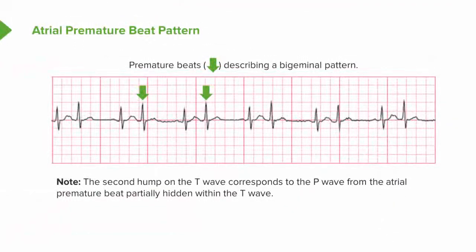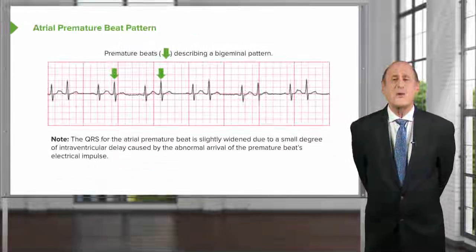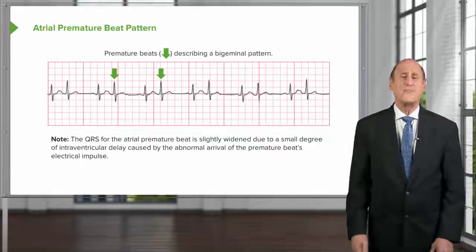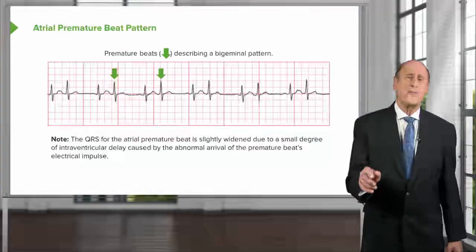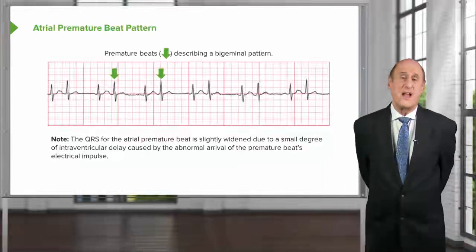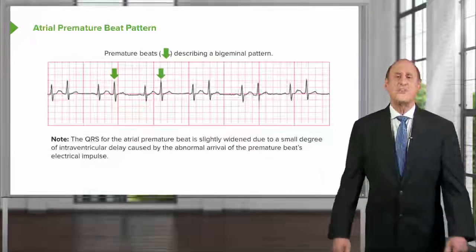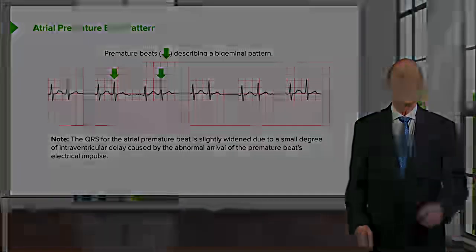The second hump on the T wave corresponds to the P wave from the atrial premature beat, and it's partially hidden or combined within the T wave. The QRS of the atrial premature beat is slightly widened because there's a little bit of intraventricular delay caused by the abnormal arrival of the premature beat's electrical impulse. In other words, the system hasn't totally reset itself. So you have a slightly abnormal QRS, but it's still narrow, though not quite as narrow as the normal beat. That's probably because the whole system below the AV node hasn't had a chance to totally reset itself. So you get a tiny amount of block there, but still a narrow QRS.